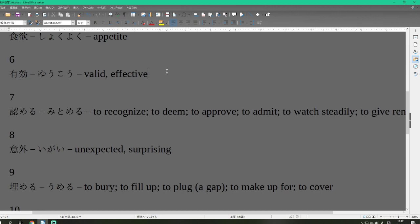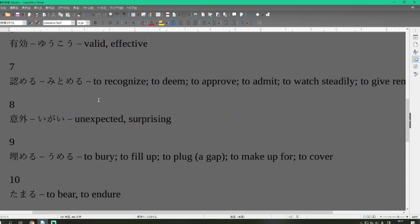Yuko is having effectiveness or validity. Valid or effective.